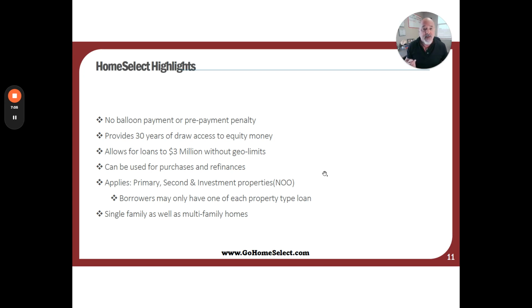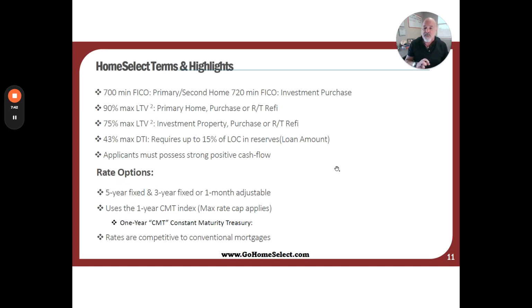It allows up to a $3 million loan amount on owner occupied. It's purchases, you can do refinances. It's pretty interesting because you can actually do a refinance now on, let's say, your $680,000 balance, but set up the line limit higher that you can then get access to whenever you need. So it gives you a buffer zone, a safety net, if you will. Really, really flexible loan product. Owner-occupied, non-owner-occupied, investment properties, even multifamily properties. You're allowed to have one in each category.